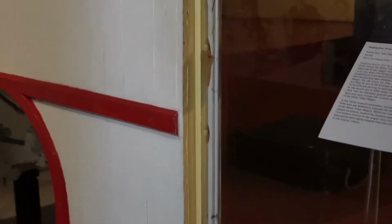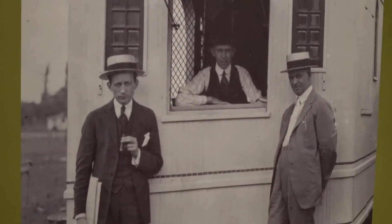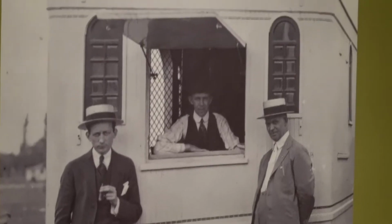Take a look inside. Look at the ceiling. I'll have to look later because I can't see, not what the camera can see. And there's what it would have looked like back in the day. Took a picture in front of it.